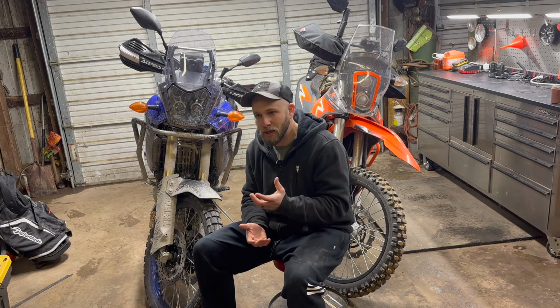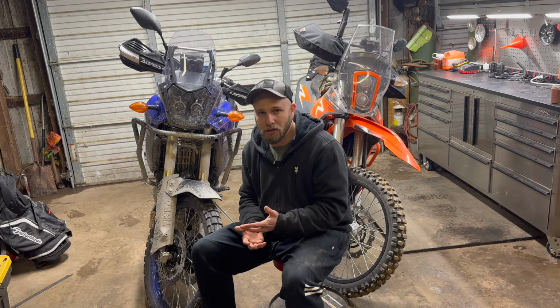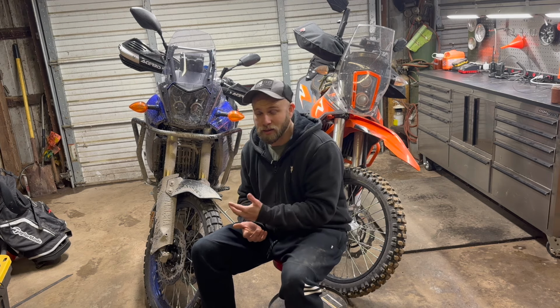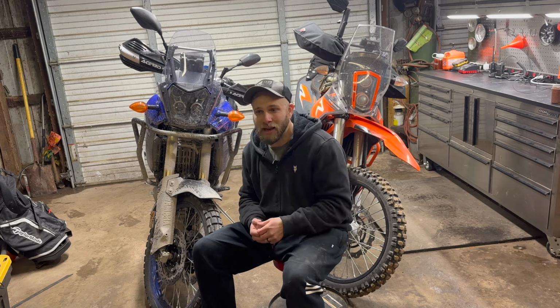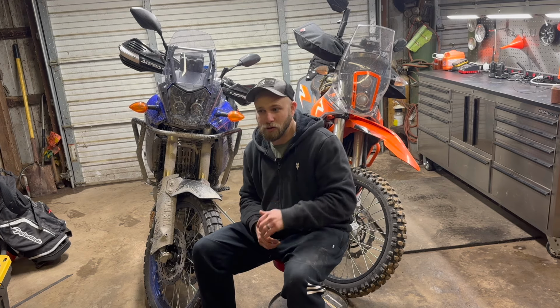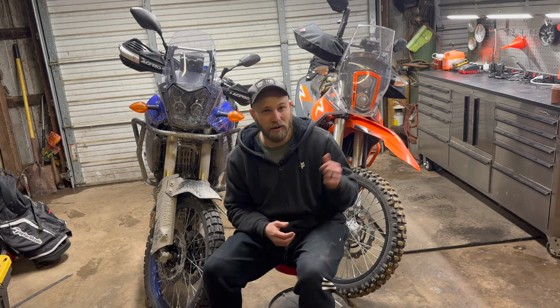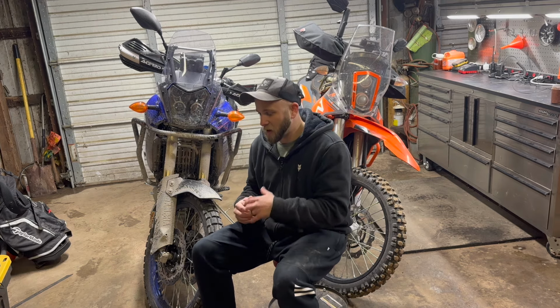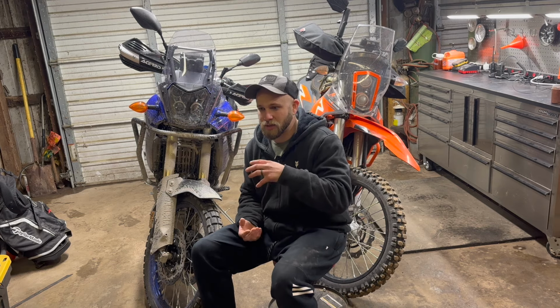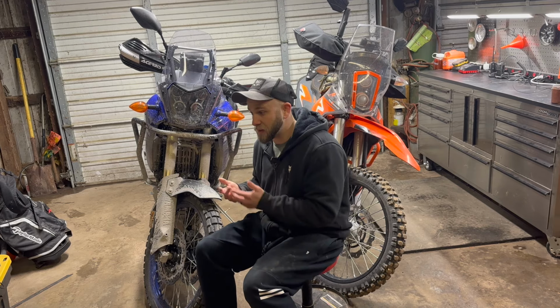Because of the motor being so linear, you don't need traction control. It doesn't have it. You don't need it. It's so good at maintaining traction, and you can get way down in the gear and crawl out of it. Compared to this one, it does not like that. So as far as luggability and just friendly user ability, this one's better.